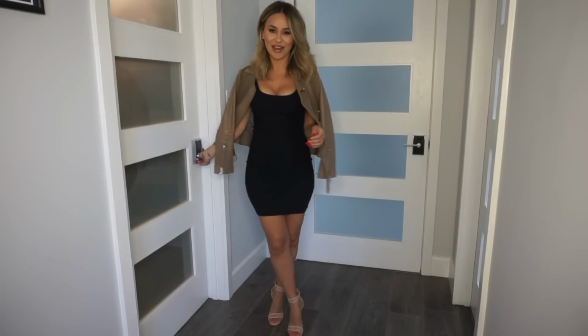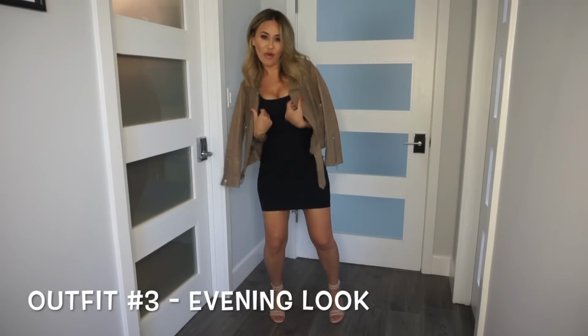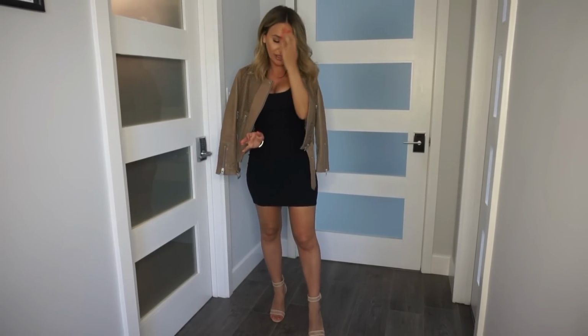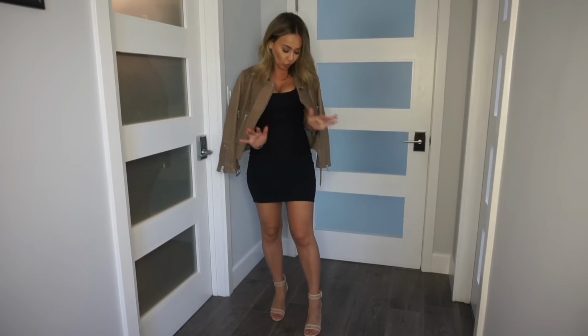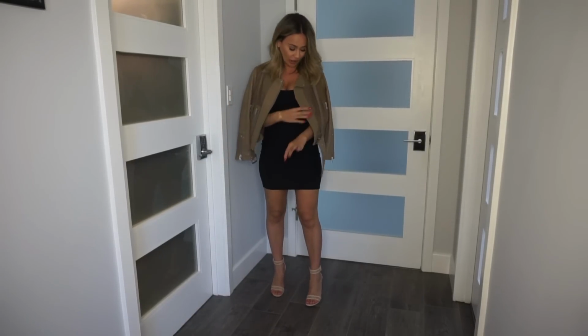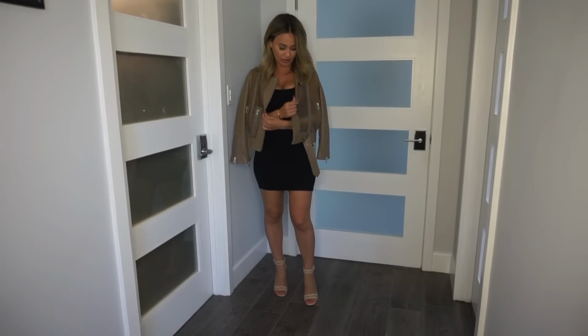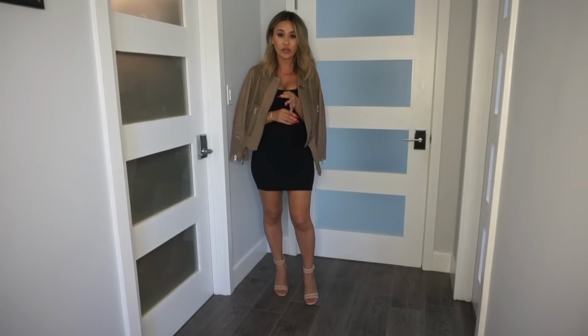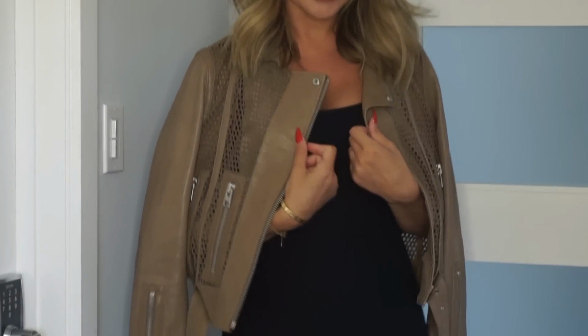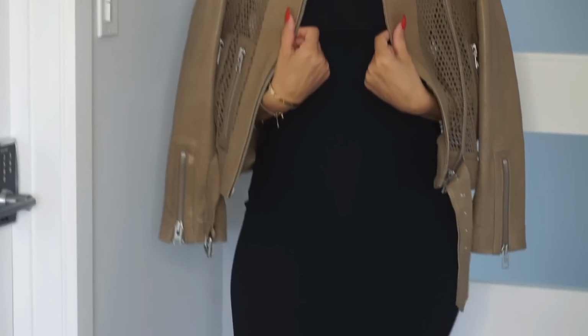All right, it's evening time. I'm ready to go out. So for evening, I kept it like cool girl, but not trying so hard look. I put on a leather jacket and I chose nude today, but you guys could choose a black leather jacket and wear with black heels. But I wanted to add some color because, you know, I was at brunch with a darker look, with the all black look. So I want to go out at night with a pop of color.